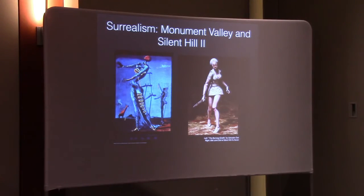And it is very spooky, there's lots of blood, and there's these nurses. Very dreamlike. Now the image on the left is called The Burning Giraffe by Salvador Dali. The image on the right is a nurse from Silent Hill. You can see that there are very similar qualities, because both of these were trying to mess with human psychology and represent human psychology. And the thing is, Silent Hill didn't have to go far. All they had to do is Google the most famous Surrealist artist, Salvador Dali.